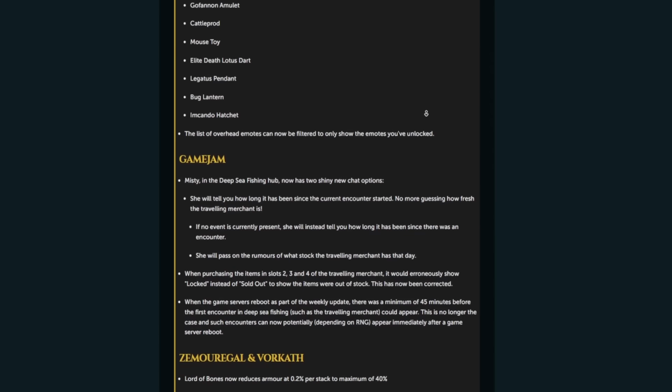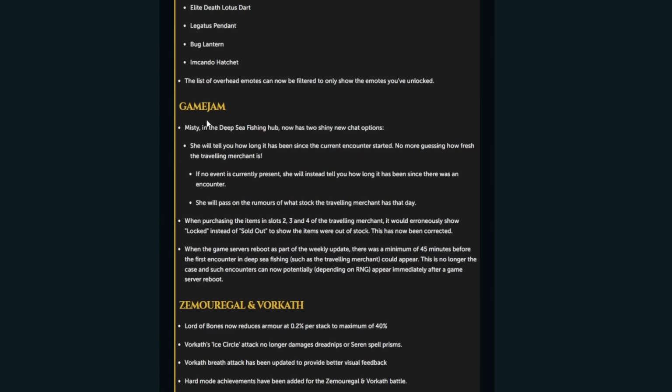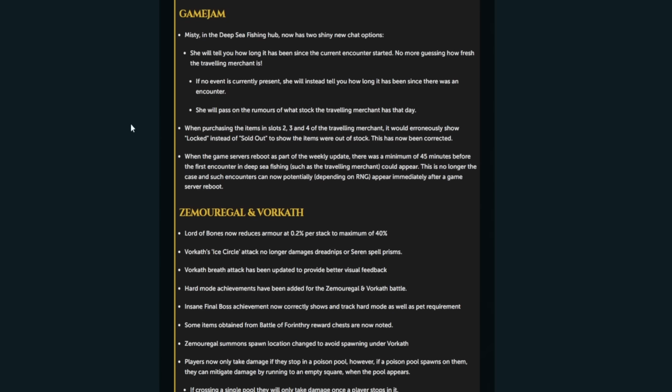The list of overhead emotes can now be filtered to only show the ones you've unlocked. Makes sense. Game Jam. Misty in the deep sea fishing hub now has two shiny new chat options. She will tell you how long it's been since the current encounter started, and we're guessing how fresh the traveling merchant is. Good. If no event is currently present, she'll tell you how long it has been since there was an encounter. She'll pass on the rumors of what stock the traveling merchant has that day.